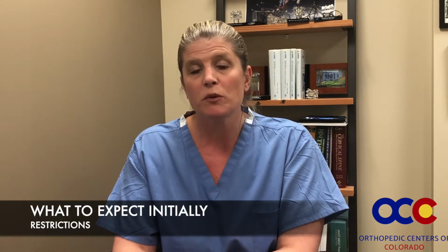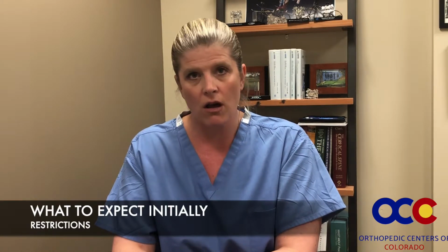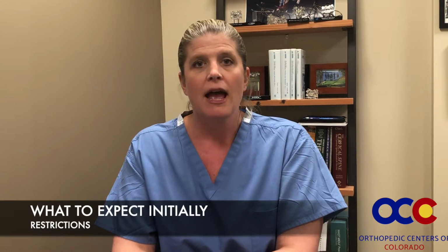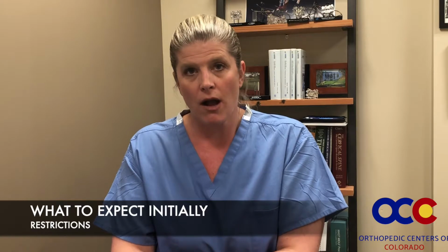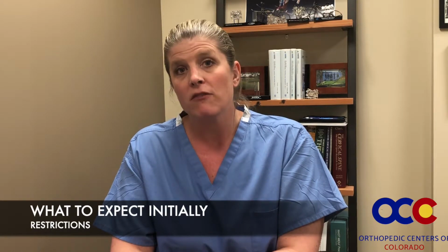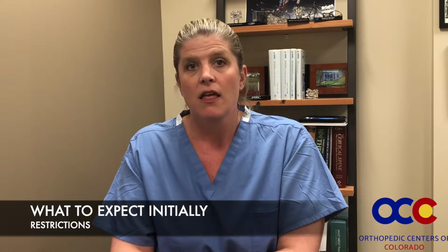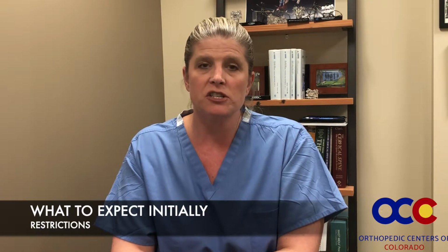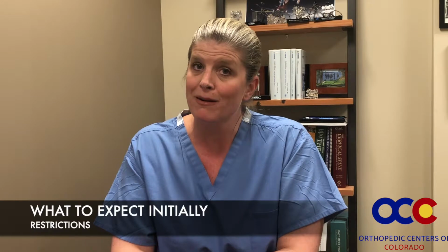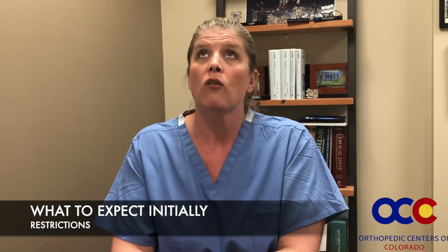And I like multiple little walks throughout the day rather than one long walk that just wipes you out. As you're feeling more up to it, you can change those to fewer, longer walks. But that will be your main form of therapy and exercise the first 6 weeks. Other physical restrictions, we ask that you not do any lifting more than about 10 pounds and not much overhead activity.